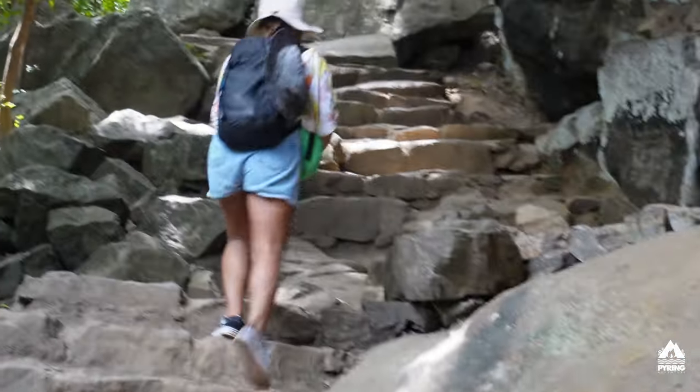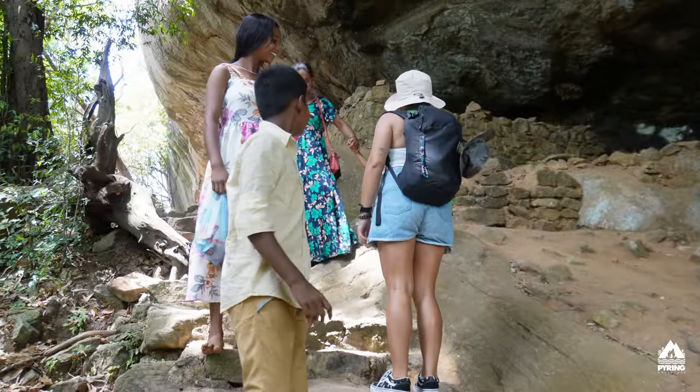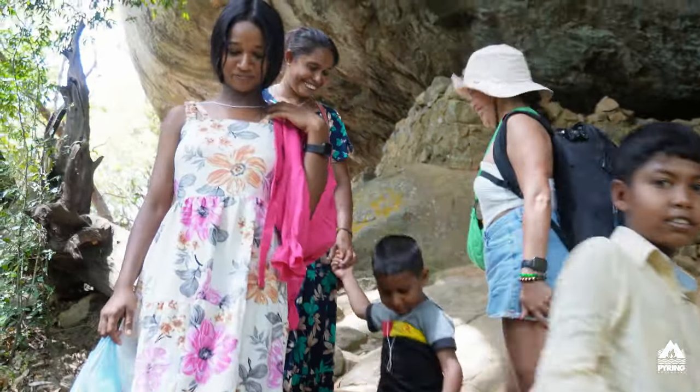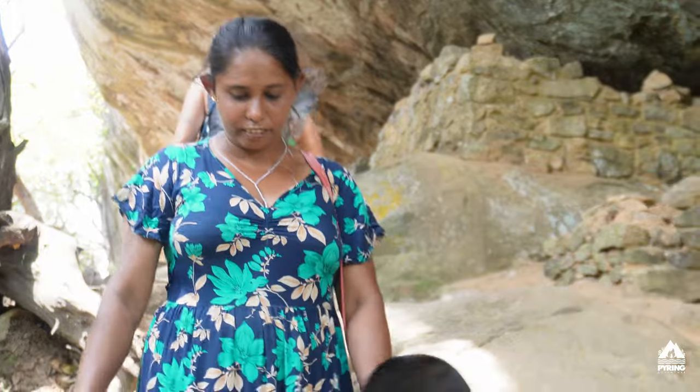Pidurangala Royal Cave Temple is a fascinating destination that offers a unique blend of history, culture, and natural beauty. It provides a quieter and less commercialized alternative to Sigiriya, making it a worthwhile visit for those exploring Sri Lanka's rich heritage.